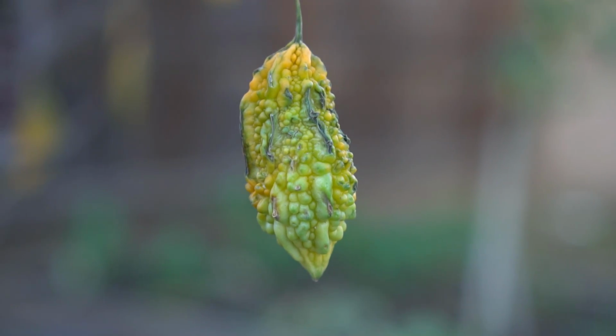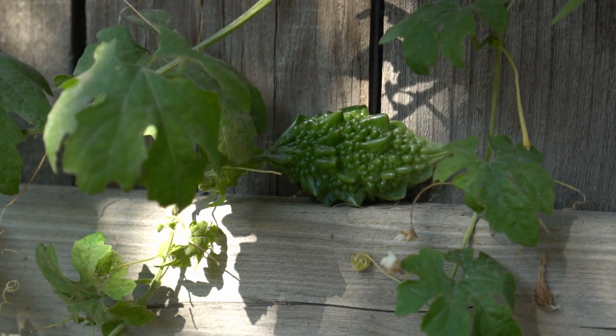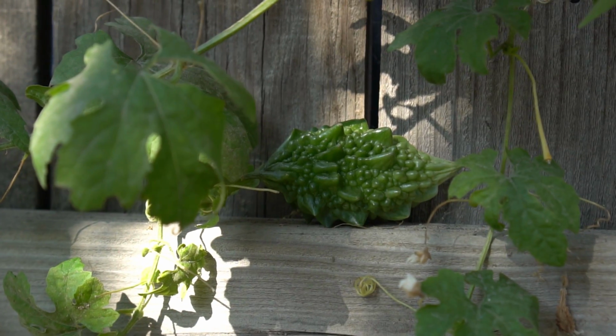Number 9. Gourds. All gourds are very easy to grow in summer. I like to grow bitter gourd. It's extremely bitter, however, it is very good for your health.